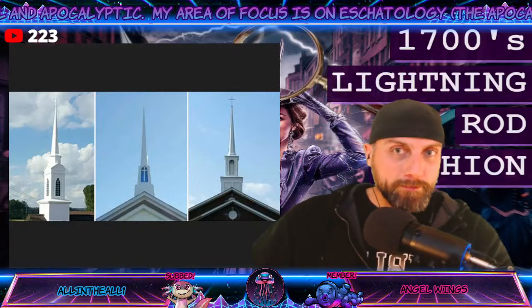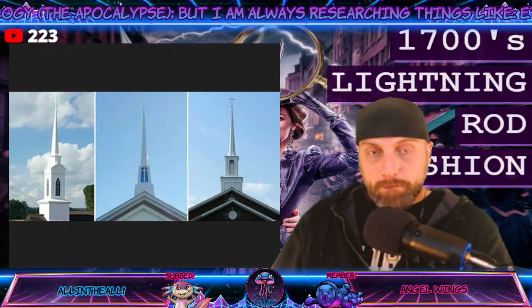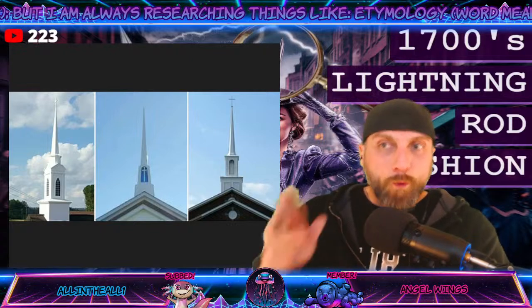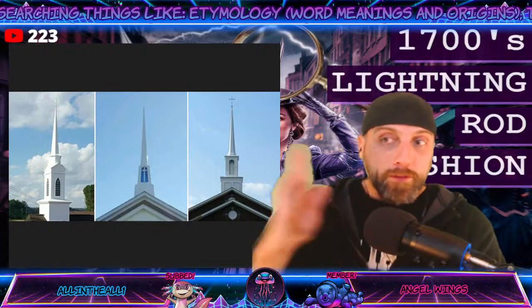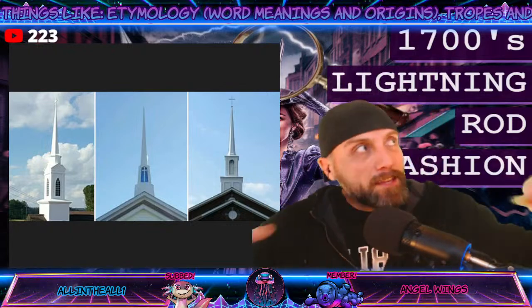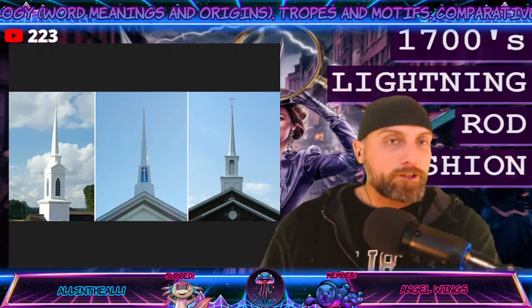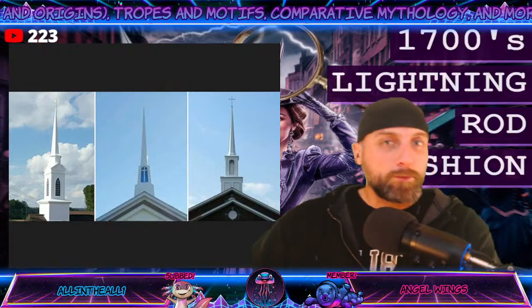Seems reasonable to me that a steeple is a gigantic lightning rod, that these houses of the gods or places for gathering many people into one spot, that you would want to put a huge lightning rod, which is a pointy metallic object, on the top of the building if the atmosphere around you is highly electrically charged often. Not just in the case of a thunderstorm, right?